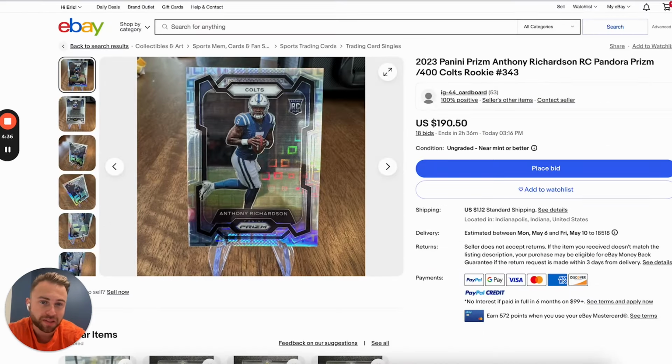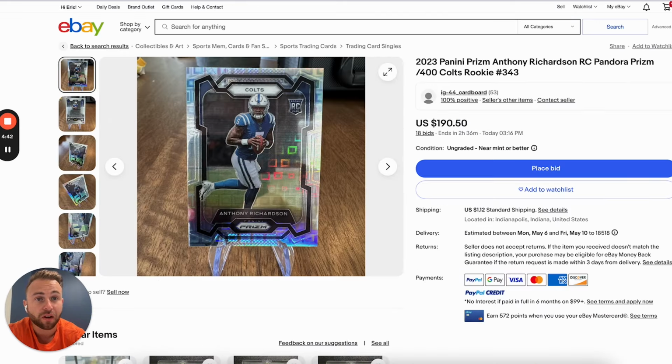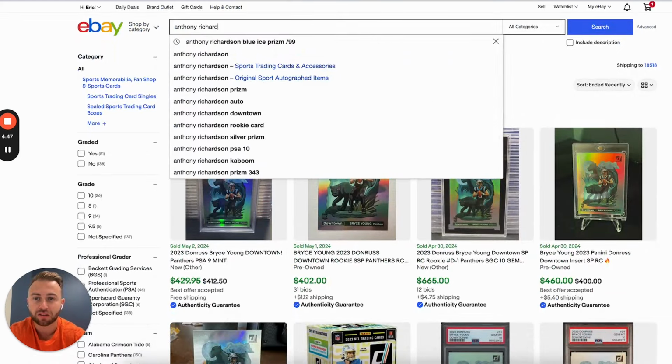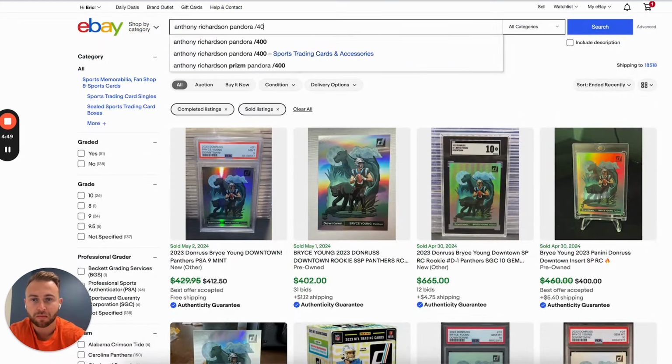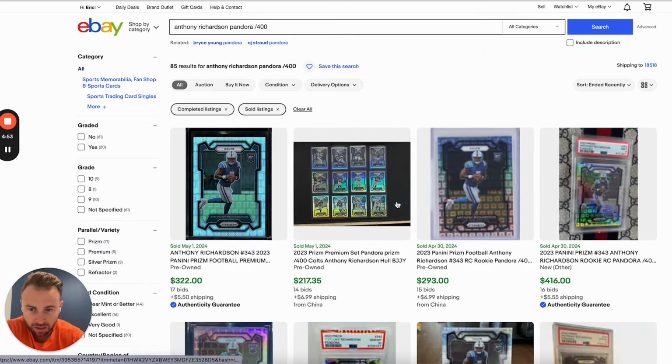But we found another one from the same seller. This is a Pandora Prism numbered to 400, Anthony Richardson, and this is actually an auction, and it ends in 2 hours. So let's see. We type in Anthony Richardson Pandora, numbered to, what was it? Numbered to 400, right? Let's see what this card sells for.